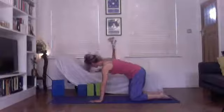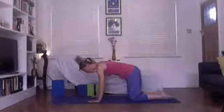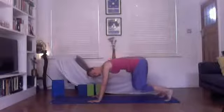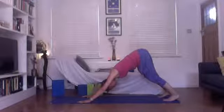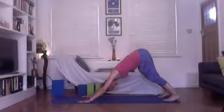And this is another common question for people when they're new to practice. So you come into your down dog again. Relax the shoulders, let the head be free. Suck the front body into the back body. Remember, feet hip distance or wider, hands shoulder distance or wider.